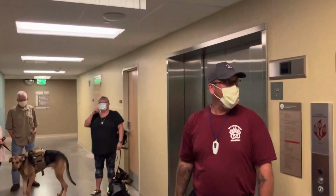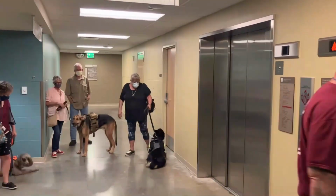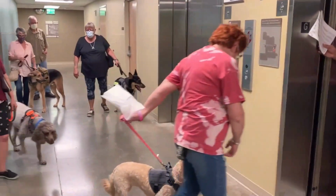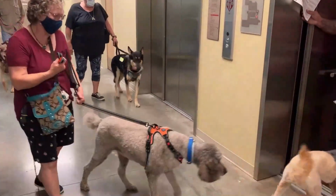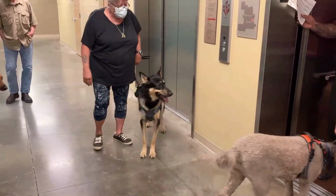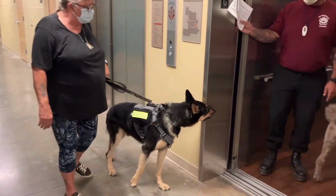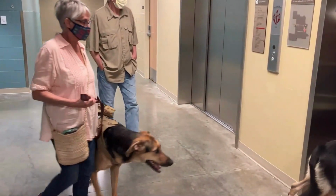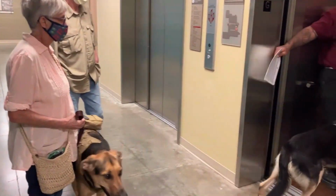A little bit later on, Jim wants to expose each of the pets and their handlers and owners to a ride on the elevator so that they can learn proper elevator etiquette and be able to, again, be exposed to a new environment, both entering the elevator, riding on the elevator, and exiting the elevator.